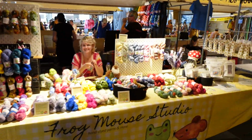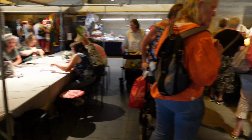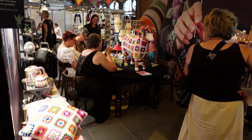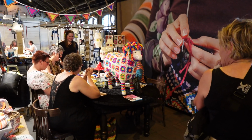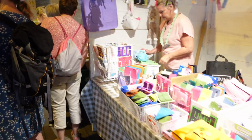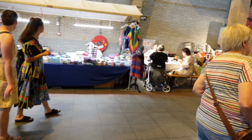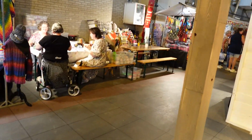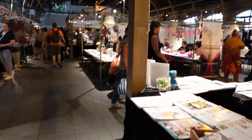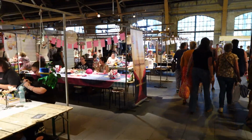This is Frog Mouse Studio, as you can see. Also beautiful hand-dyed yarns. And there was a crocheted sheep to take pictures and selfies with. There was also a lot of commercial yarn and other things like books, magazines, etc.